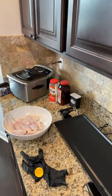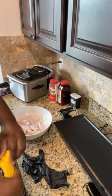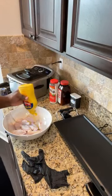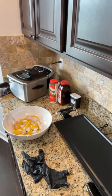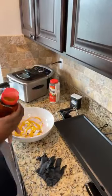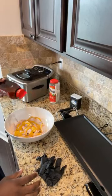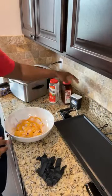French toast and fried chicken. Put that back in the refrigerator. And I'm just gonna put some Lawry's, some Accent, and black pepper.